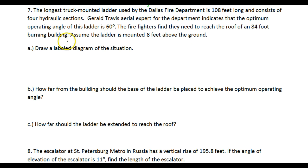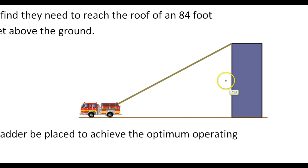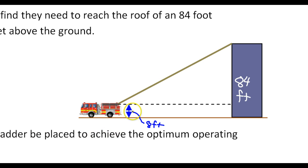Interesting. Draw a labeled diagram of the situation. Now, I'm no artist, so expect a lot of blocks. Alright, let's say this is the building, and it is 84 feet tall. And this is the ladder. They said the ladder is mounted 8 feet above the ground. So that distance right there is 8 feet.